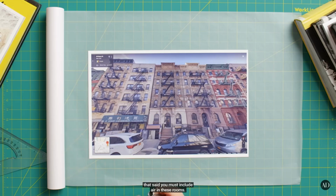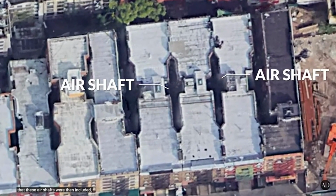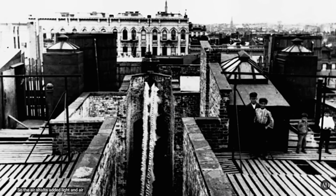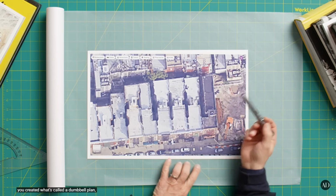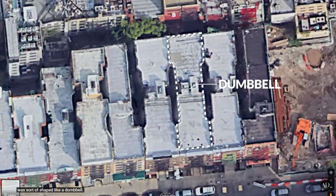It wasn't until about 1901 that New York City passed a law that said you must include air in these rooms. And so they created what's called these air shafts. And if we look at an overhead shot, you can see right here that these air shafts were then included, and they're very narrow. So the air shafts added light and air to a lot of these apartments, but at the same time, they also created other problems because trash would pile up in them and stagnant water would be there, and it would create a whole other source for disease. But by inserting these air shafts, you created what's called a dumbbell plan because the shape that was left was sort of shaped like a dumbbell.